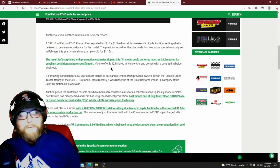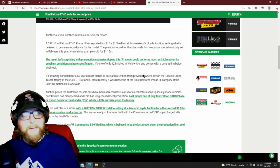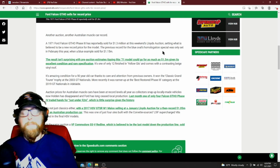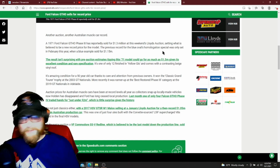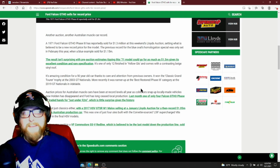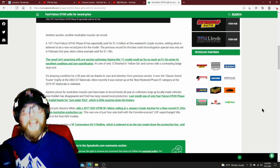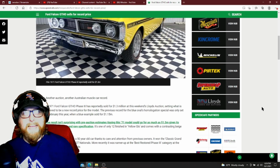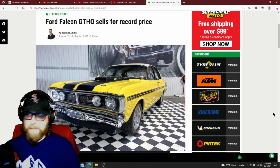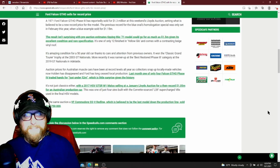So I believe this is a record, as it states right here. It sold over the weekend, so almost a week ago now, I suppose. The previous record for the Blue Oval homologation special was set literally this year, 2021, earlier in the year, when a blue one sold for $1.15 million. Very, very interesting that the record was set this year and then broken again this year. Wow. So I guess the tip-off here is Ford Falcon GTHO Phase 3s are very, very popular. If you got one, you can make a lot of money. That's for sure. They are hot, right?